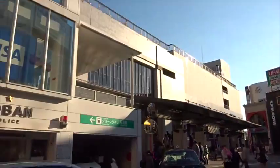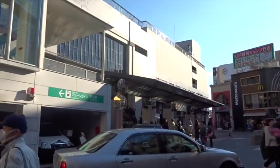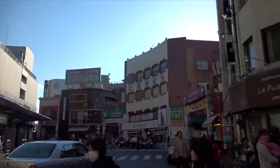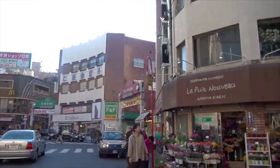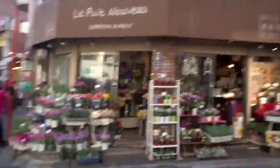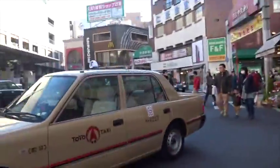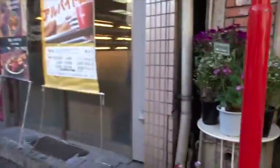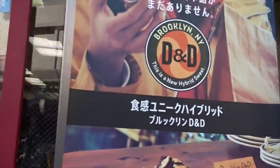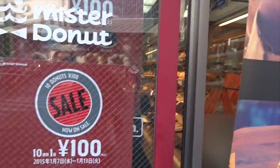I made it to the main drag. So that's the train station. And then you see McDonald's. And all sorts of adventurous stuff. There's a Mr. Donut, which I might go to today. Get myself a treat. It'd be pretty funny if I saw my husband walking around here, because I don't know when he gets back. That's the hardest part of all of it. D&D. I don't know what that is. But I might go in there.